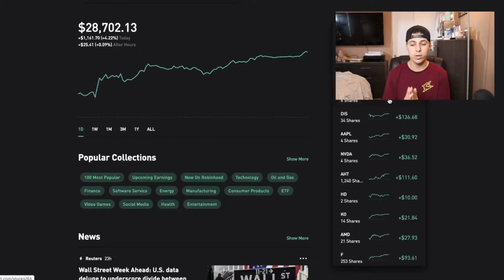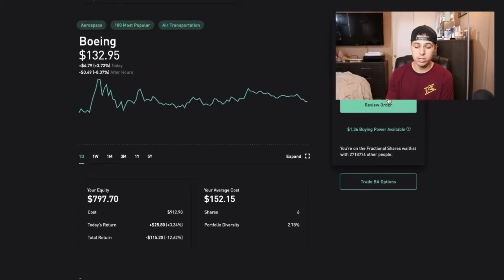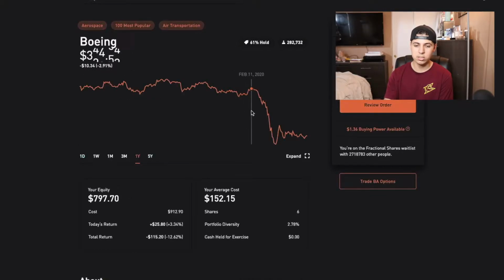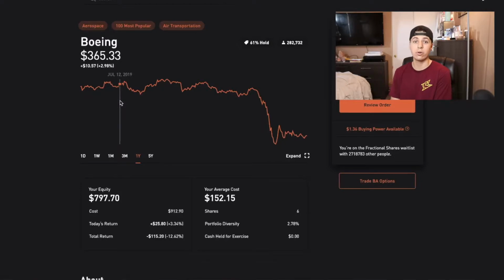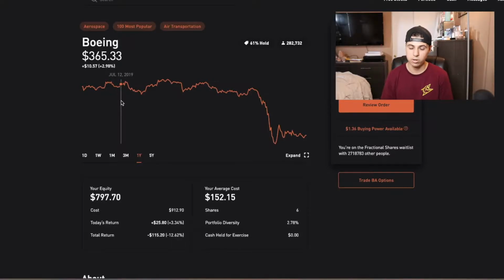Boeing I bought on the way down. Recently we just had a very bad market turn. So Boeing was actually trading a little high. I bought it around 152. But guys, this stock was at 344, in the high 300 range. I am not too concerned about Boeing right now. I'm only down $115, which isn't much anyways. It's only 12% of the return, but I'm not too worried about this one.